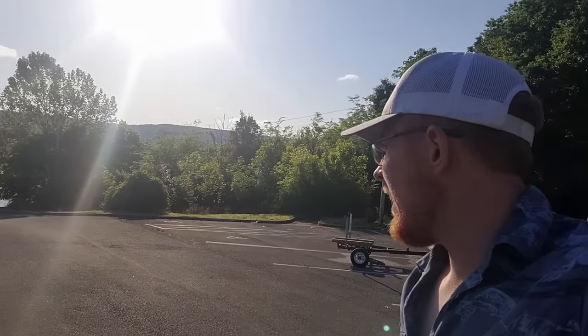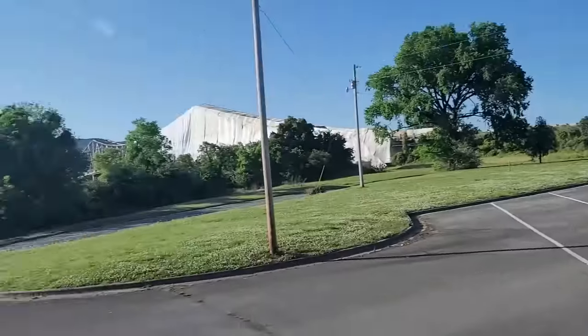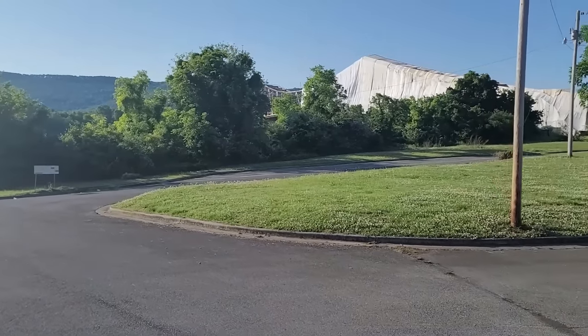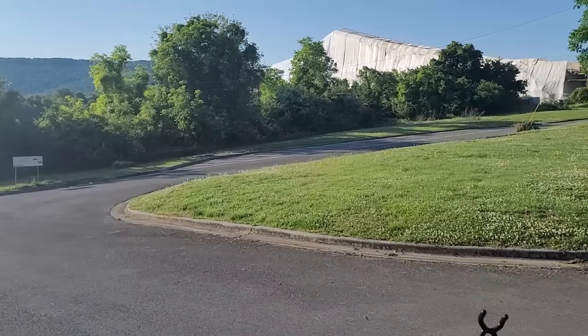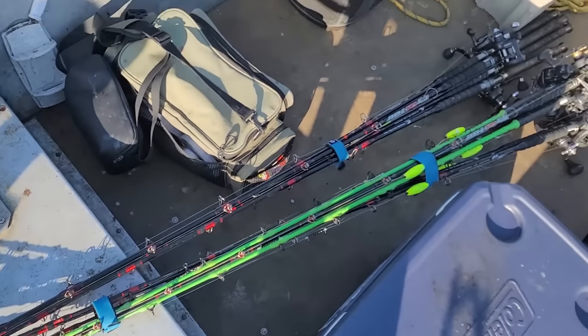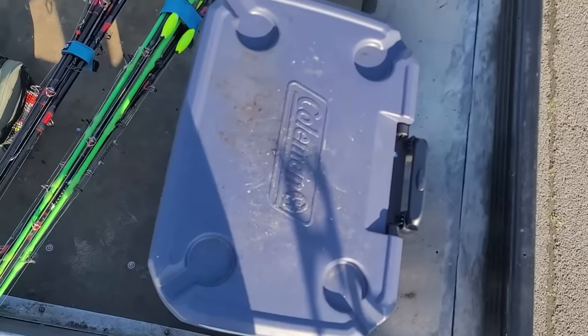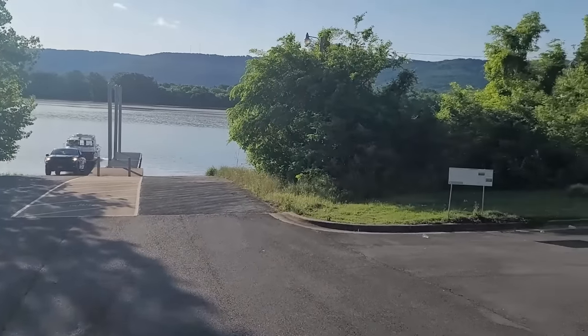Made it down to the ramp here in Stevenson, Alabama, and we're gonna do some dragging for some big old catfish, baby. There is no flow out here right now in the river, and they're not turning the gins on heavy until 4 o'clock. So for most of the morning, we're gonna be dragging down the main channel with the old big cat fever rods. We got fresh skipjack down in there, baby. We got some planer boards to spread our baits out, and we got us a pretty day. Let's get it.